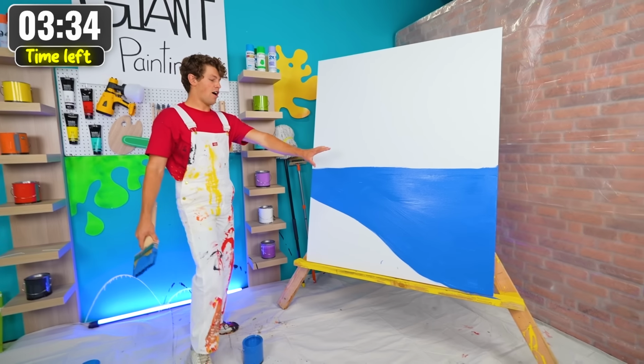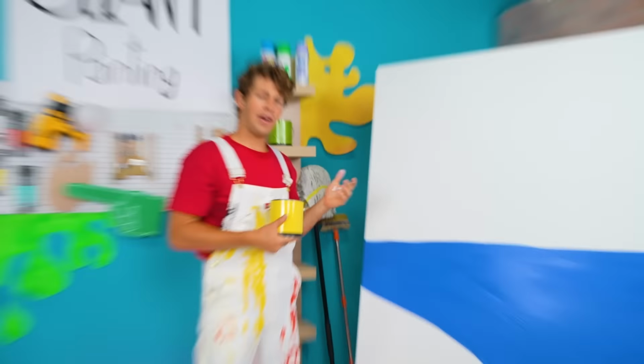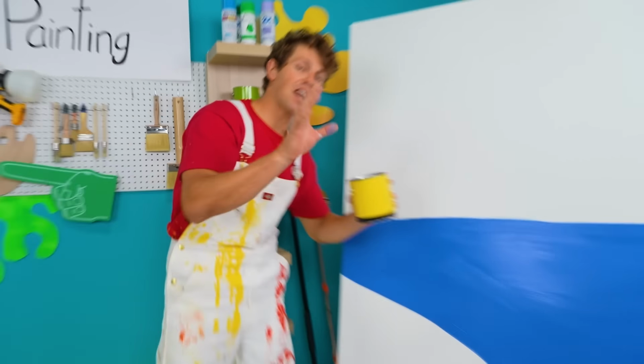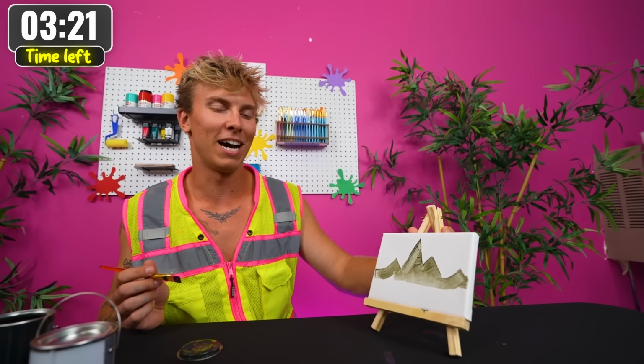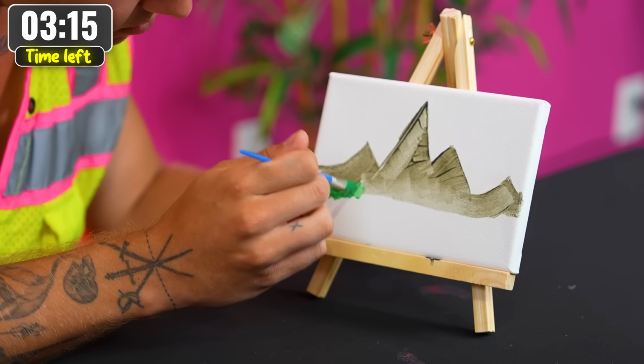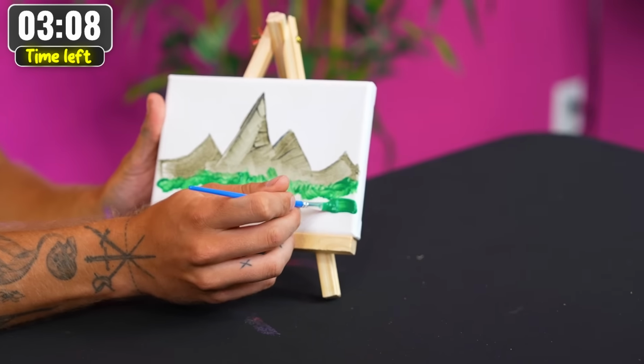Just like that, the ocean is done. Next, we need some sand, so I'm going yellow. I wanna go to the beach right now. This is making me wanna go to the beach. You know what? I'm gonna paint it so good, you're gonna imagine you're at the beach. Mountains. All right, let's add some grass now. Oh yeah. Yeah, those are trees. All right, now let's add a beautiful hill landscape.